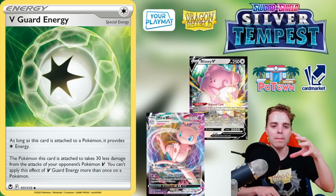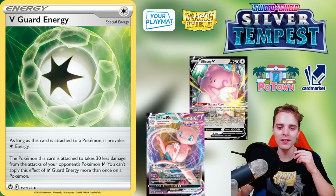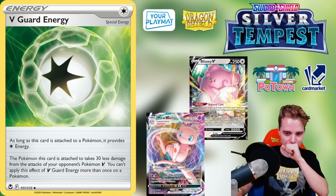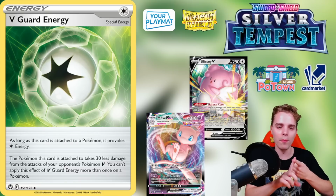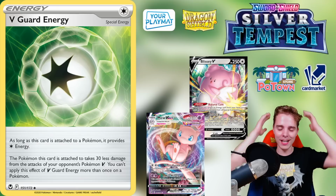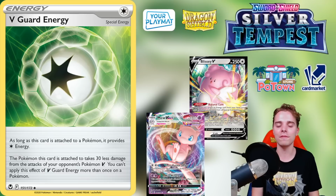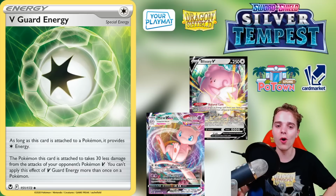Another great thing you can do is pair it up with Mew VMAX. Mew VMAX, of course, is a fantastic looking Pokemon. Okay, excuse me. So as I was saying, Mew VMAX is already a tanky Pokemon with Oricorio by its side. You're having 330 HP. With V-Guard Energy 360. With a Big Charm 390. That's actually so crazy to think about. Like maybe even the Drapion will not be able to finish you off because of the fact that you're running V-Guard Energy, Oricorio, and the Big Charm. So Mew VMAX can become a very, very, very tanky Pokemon with the V-Guard Energy.